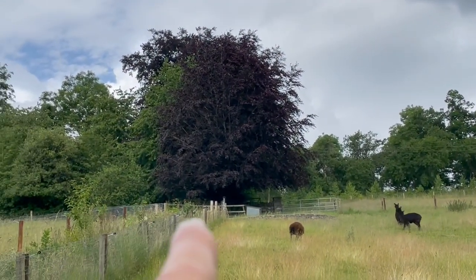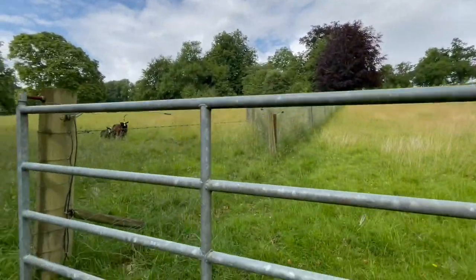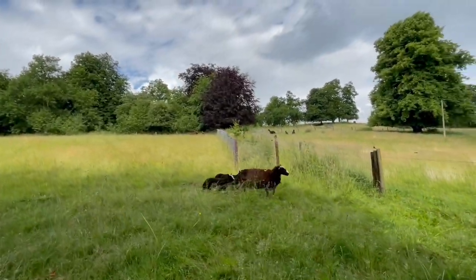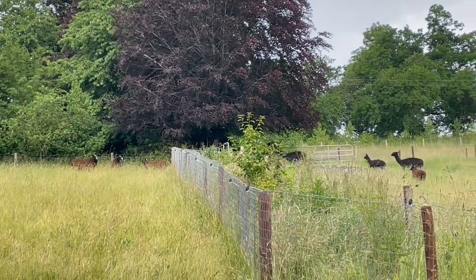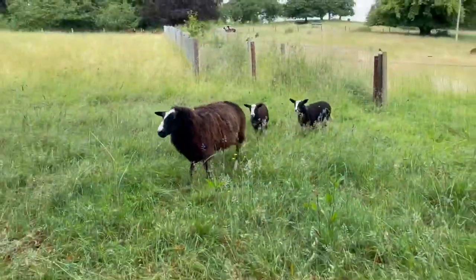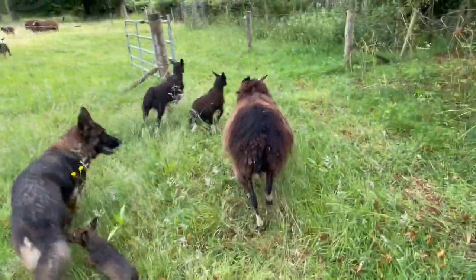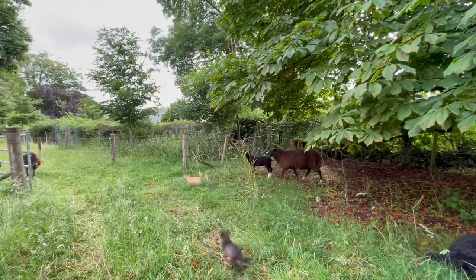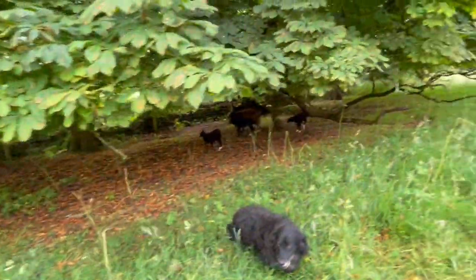Except there are sheep at that top gate. Come on, girls. No, they won't do it. Here, can you come this way? No, no, no. Go. No, Inca, leave it. Go that way. Come on. Inca, leave it. Maya, leave it. Good dogs.